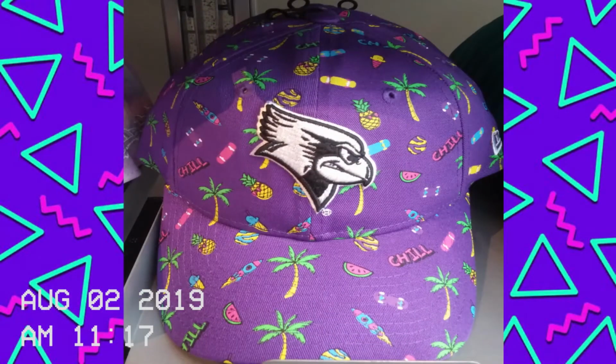Let's look at it a bit further in detail here. You can see all these little icons that make a random pattern on here. You have all these like little skateboards, palm trees, a pineapple, and a rocket ship, ice cream cone, and the word chill on it. And it's just kind of a cool looking hat. The logo is in black and white, but it's pretty cool looking, and it would have been a cool hat to get.